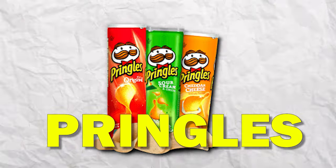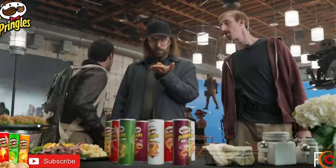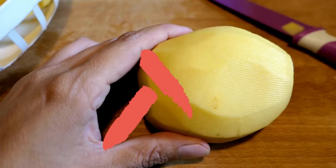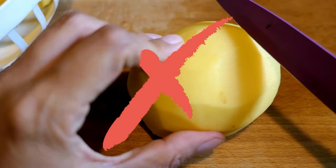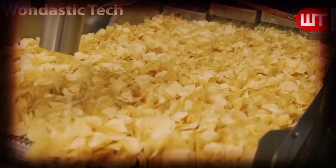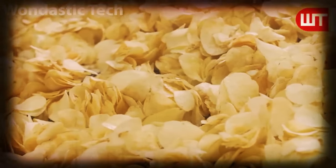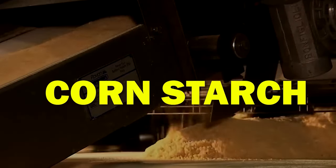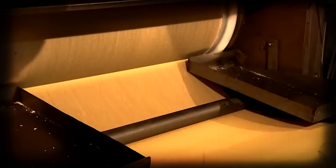Number 9, Pringles. This one might shock you, not in a very good way. Pringles are the kings of the stackable chip world, but here's the secret. They're not made from potato slices. First off, let's address the potato aspect. Unlike traditional potato chips that are sliced from actual potatoes, Pringles are made from a slurry of dehydrated potato flakes, cornstarch, and various other ingredients. This doughy substance is then rolled out and stamped into the iconic Pringles shape.